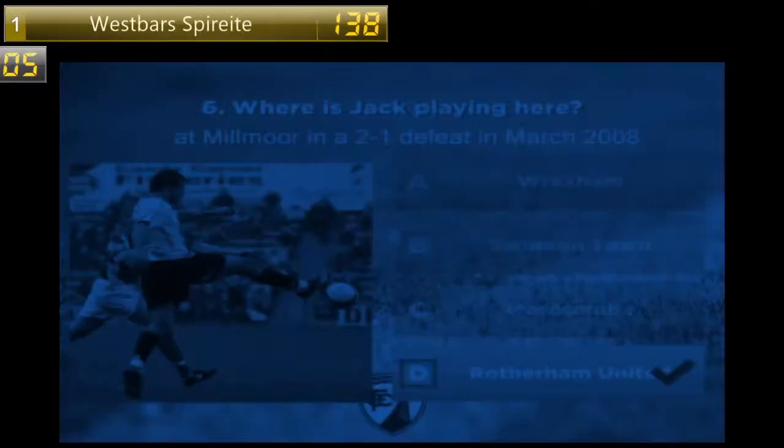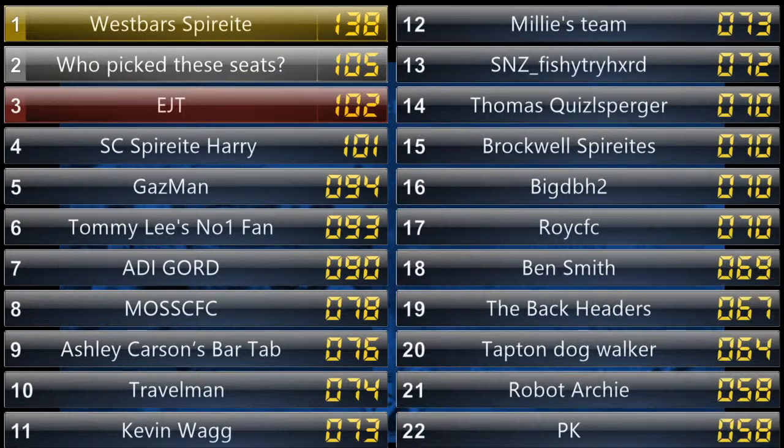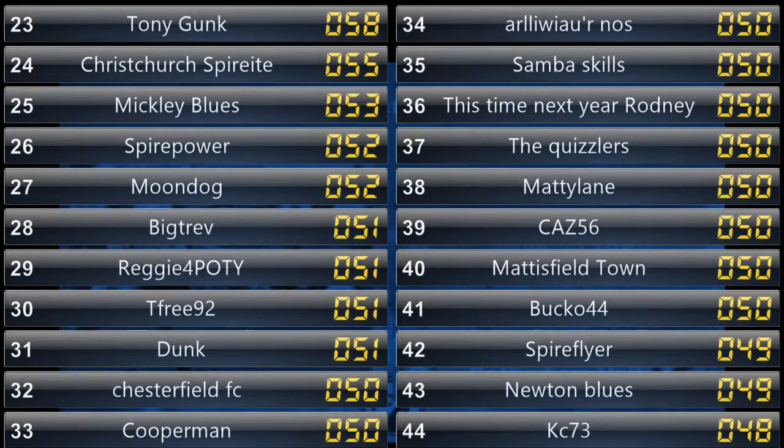Let's take a look. Westbar Sparite extending his lead. 33 points ahead of who picked these seats. Then EJT in third and SC Spyrite Harry in fourth. Then Gazman, Tommy Lee's #1 fan, ADI Gord, Moss CFC, Ashley Carson's Bartab and Travel Man. They make up the top 10. Let's take a look further down. See if you can see yourself.